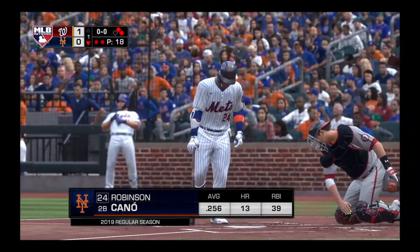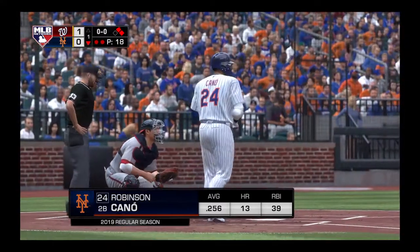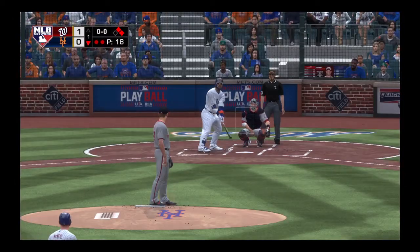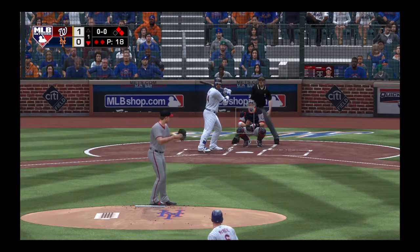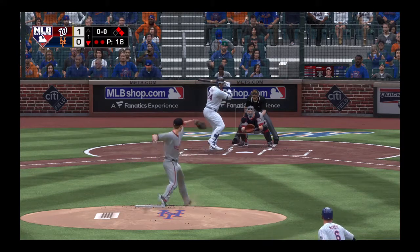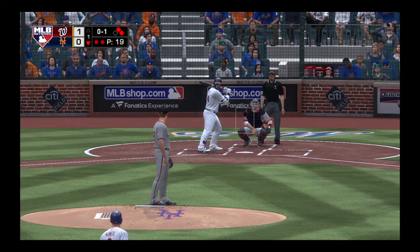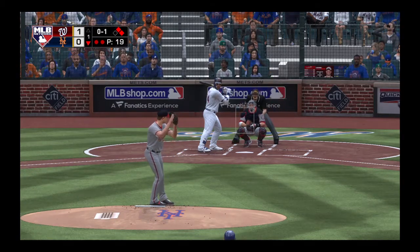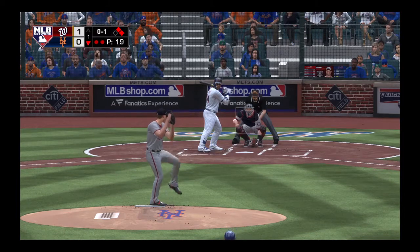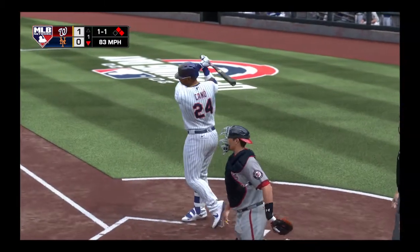Here comes the second baseman, Robinson Cano, as he'll look to bring home that tying run from second with a base hit into the outfield. First delivery to him on the way. Comes set, the 0-1. Just off the inside corner, taken for a ball.